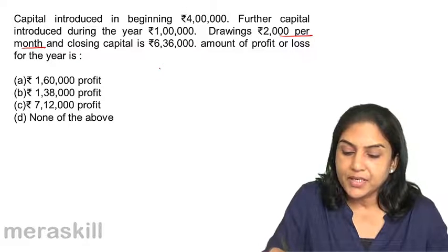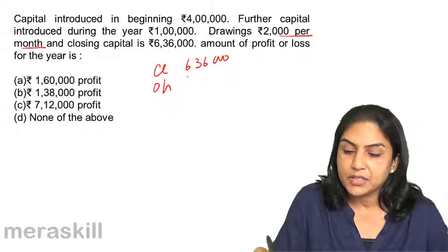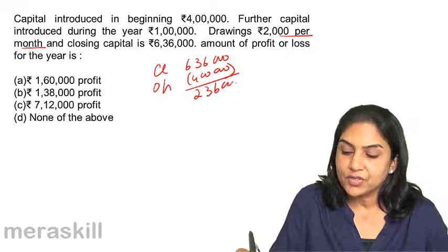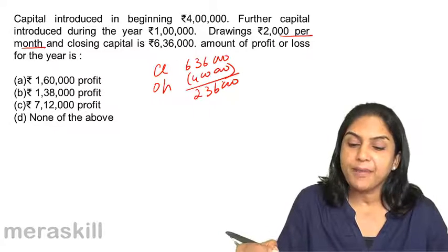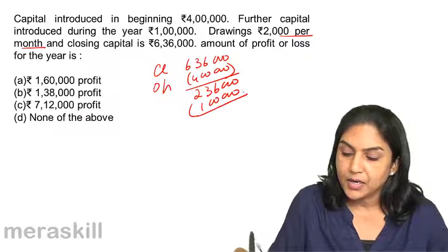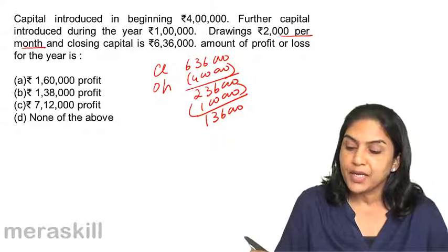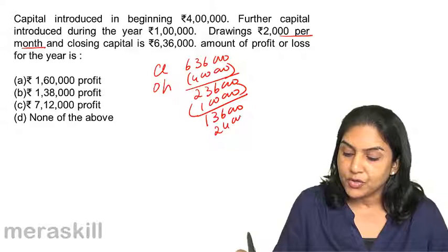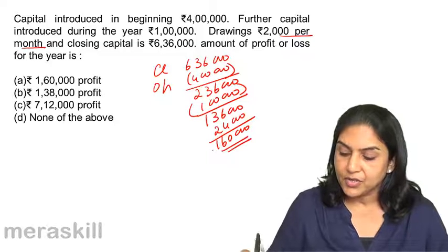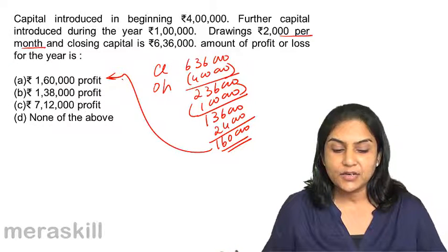So closing capital 6,36,000 less opening capital 4 lakh. That gives us 2,36,000. But then further capital was introduced, 1 lakh, that is therefore not a part of profit. So we have 1,36,000, but we withdrew some money. What is that? 2,000 per month or 24,000. That had we not withdrawn would have been a part of the profits. Therefore we get 1,60,000. Profit should be 1,60,000. Correct answer should be A, 1,60,000.